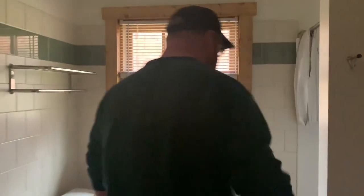Closet. There's some of the cooking supplies. Look at this bathroom. Got cubbies, stand-up shower. It's pretty wicked. It's got a little built-in.